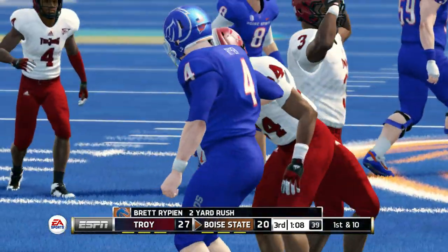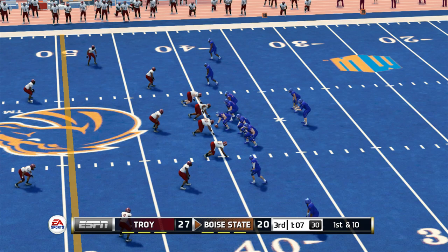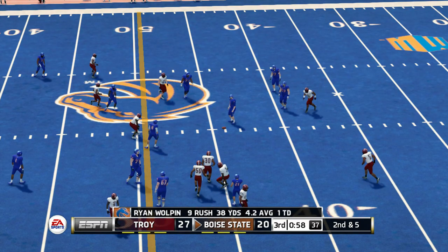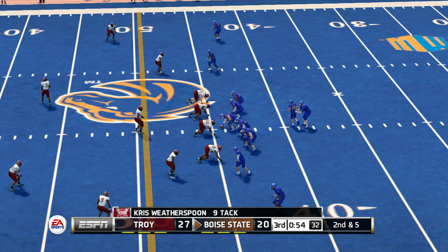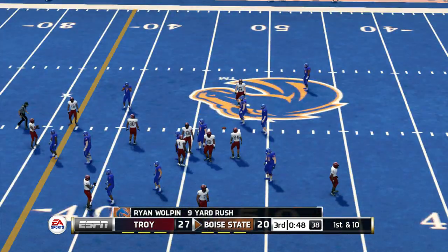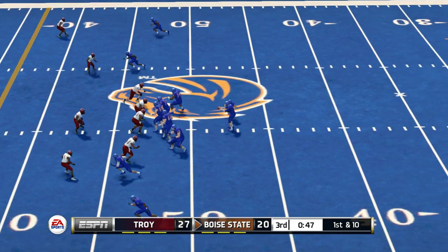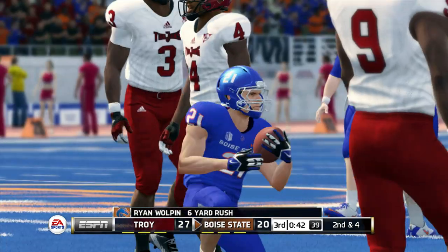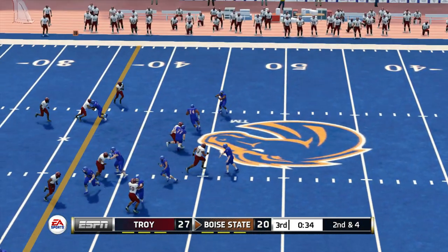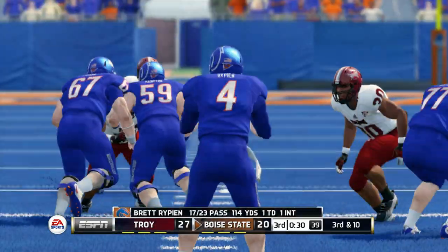He's tackled at the 39. Here's a run. And they get nice yardage on that run. That brings up second and 5. And they make the stop at about the 47-yard line. Number 30 tackles him in the backfield. 47-yard line. That brings up third and 10.